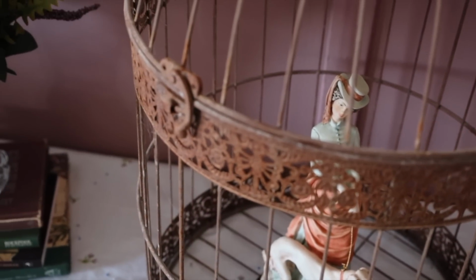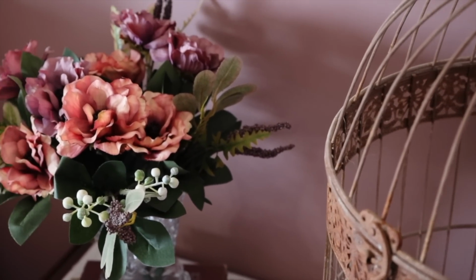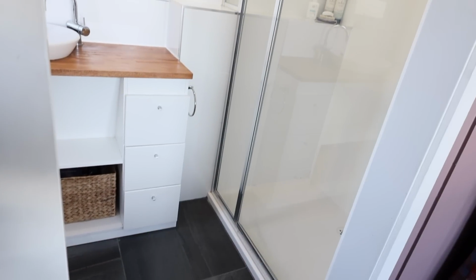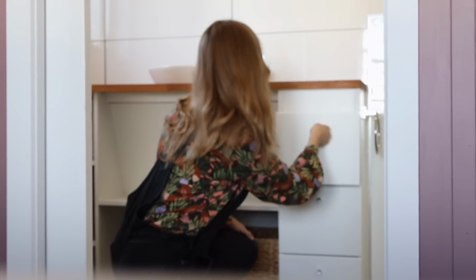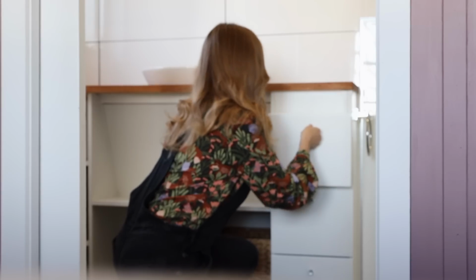You may remember a year ago, I transformed my bedroom into a lush and romantic boudoir of dusty rose and plum. It really felt like my dream of a moody Victorian witch's cottage was finally coming to life. But beyond that, a plain white ensuite with ordinary stainless steel fixtures and boring white tiles had been bothering my artistic eye and taunting me for months and months. The cabinetry left a lot to be desired, and the plain white drawers were not very fun or inspiring.